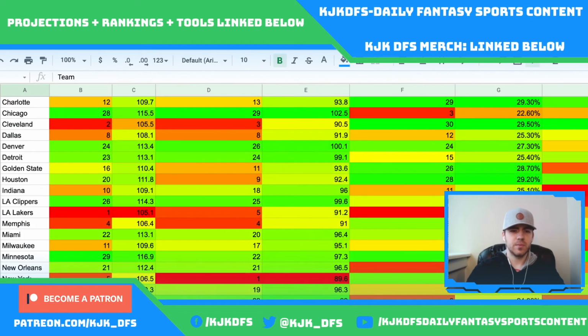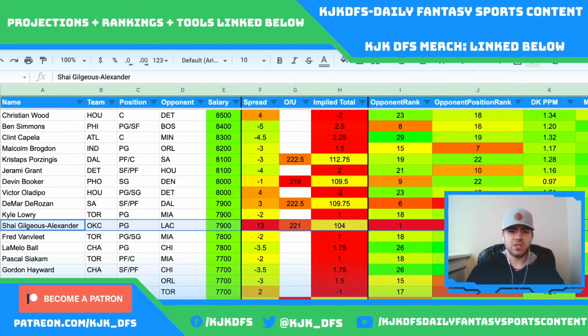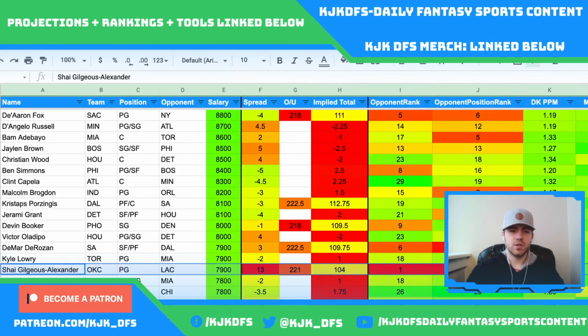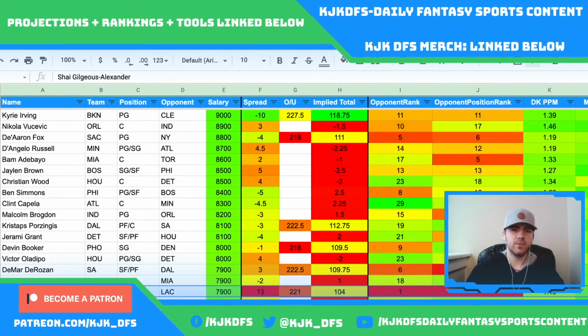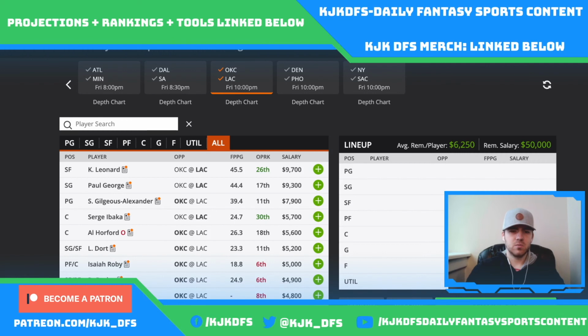Because if you go down to the Clippers, you can see they're 26th in the league, giving up 114.3 points per possession in the half-court setting. Even though they grade out as a great defense, that might be factoring in that there's been blowout time, whatever the case may be. Point being, I'm a little surprised when I look at my sheet and I see that, but they are ranked number 1 as far as defending the point guard position. So tough position for Shai Gilgeous-Alexander. However, if they get down in this game, I can see him getting some more garbage time.